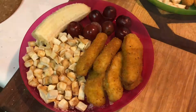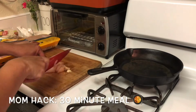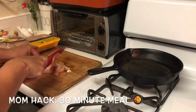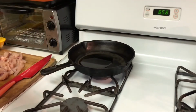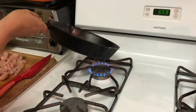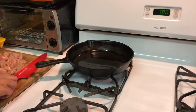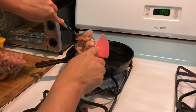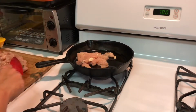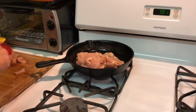Another mom hack is having a few meals that you can throw together in 30 minutes or less. This makes days when you have to go out of town for things or have activities easier, because you can still come home and make a meal in 30 minutes. 30-minute meals are especially important on days like today, where we already had lunch in a drive-thru. So I didn't want to also have dinner in a drive-thru, and having a 30-minute meal made that possible.